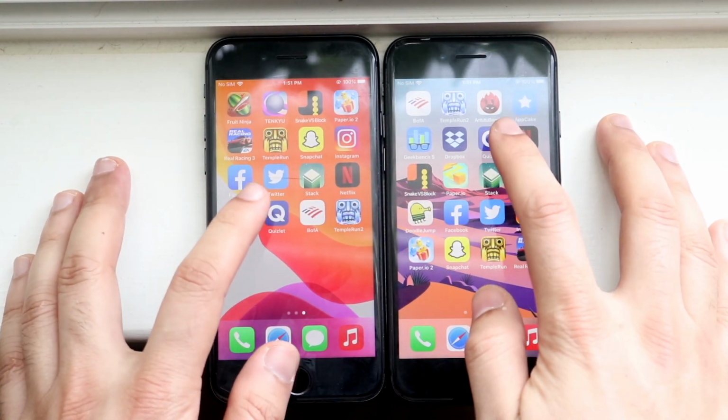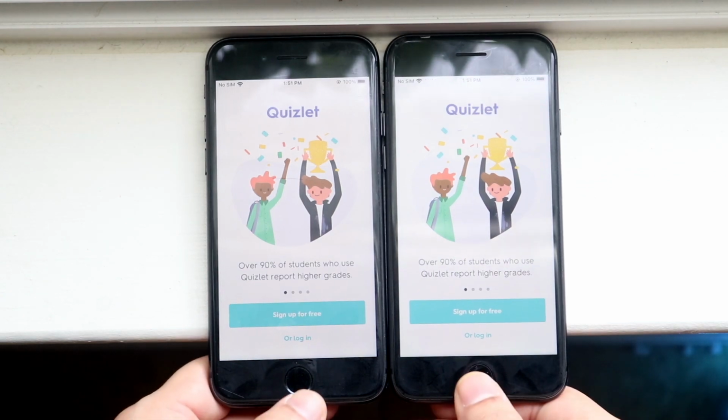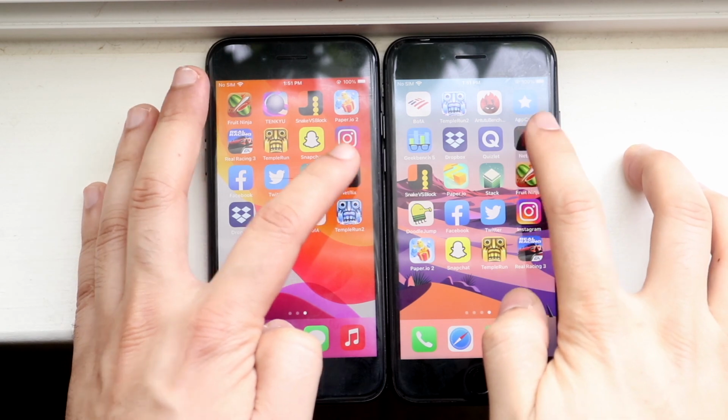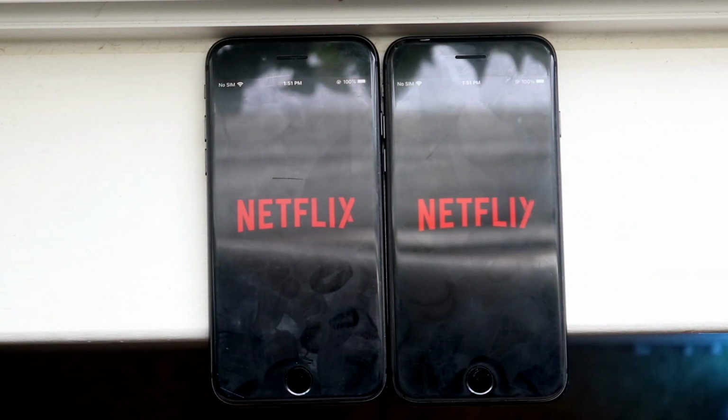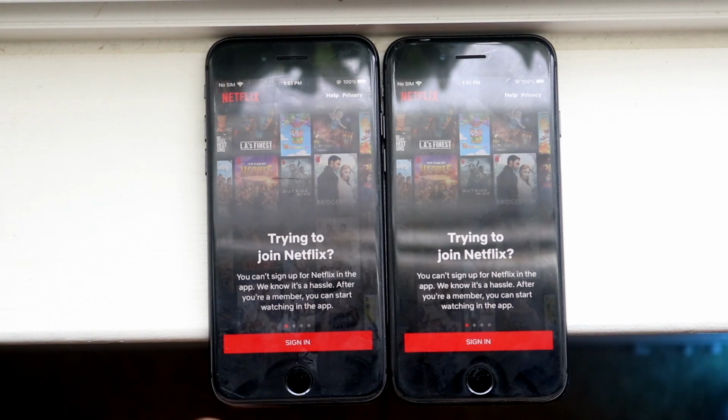Let's go and do Quizlet 3, 2, 1. And both were about the same there too. Not a big difference by any means. Netflix 3, 2, 1. And 14.4 may have actually been the faster one there again.